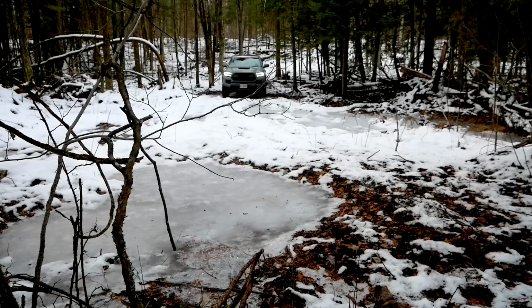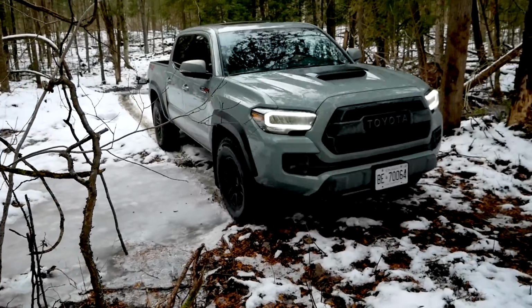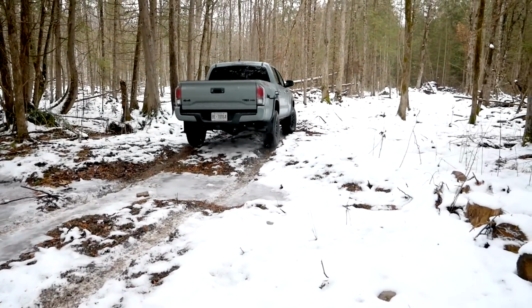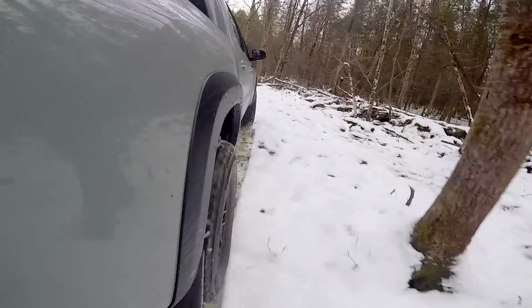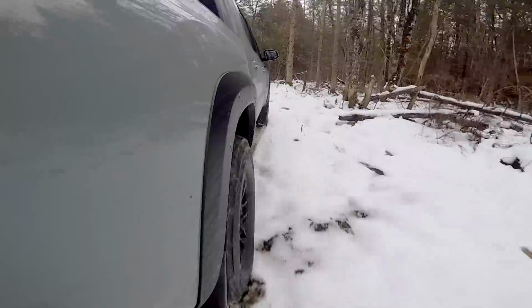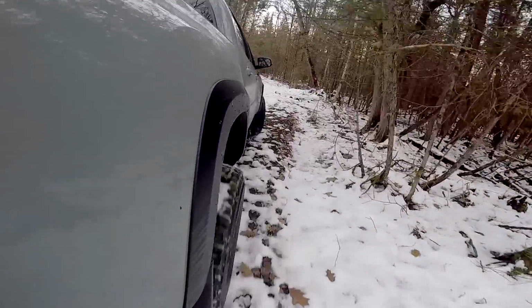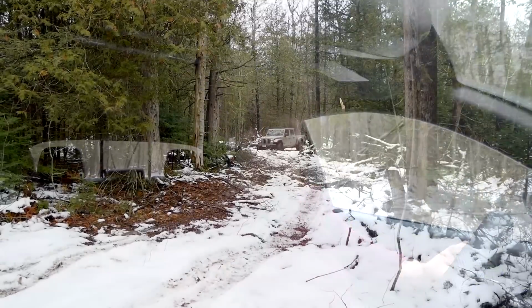All right, last section here on the left hook, and now I've got it in 4 high. We're going to get a bit of speed going, because of course, this is a TRD Pro. That's what it's meant for. And yes, oh, the Fox shocks do a nice job. This is a rough part of the trail right through here. Oh, but it's taking such nice care of me. Nicely done, TRD Pro. Man, I love these high-speed off-road packages, just from the perspective that you crash through there and the suspension just doesn't beat you up. It really does a nice job.